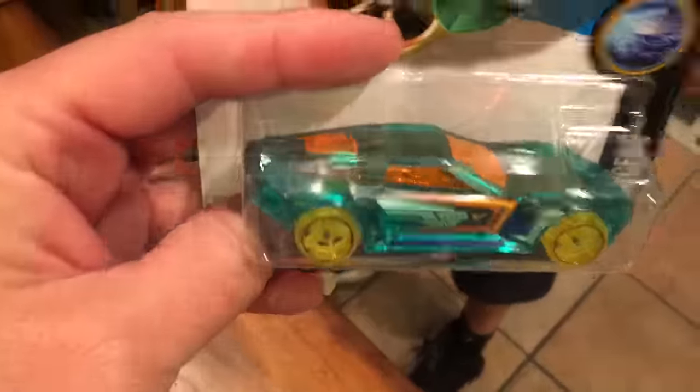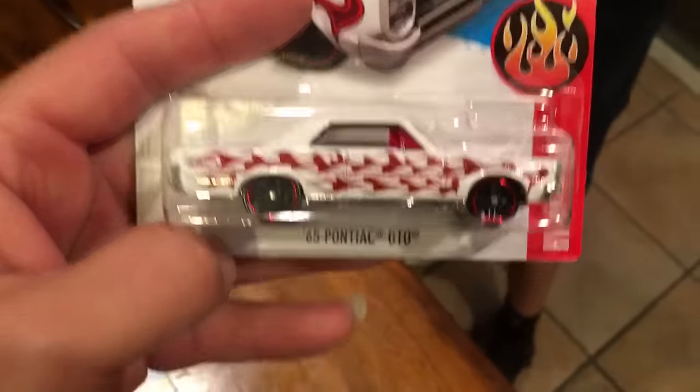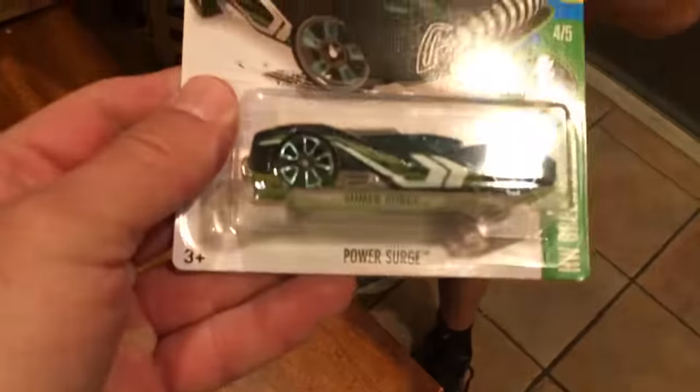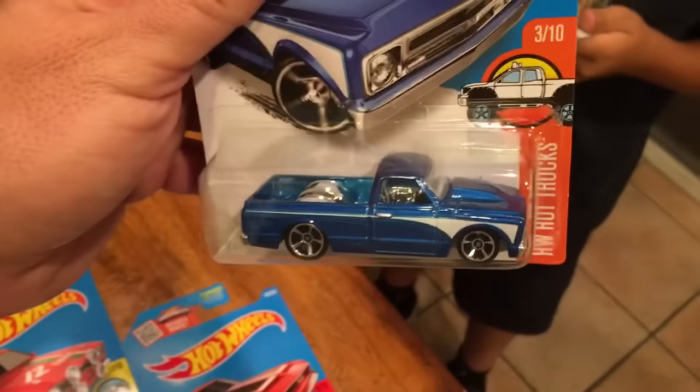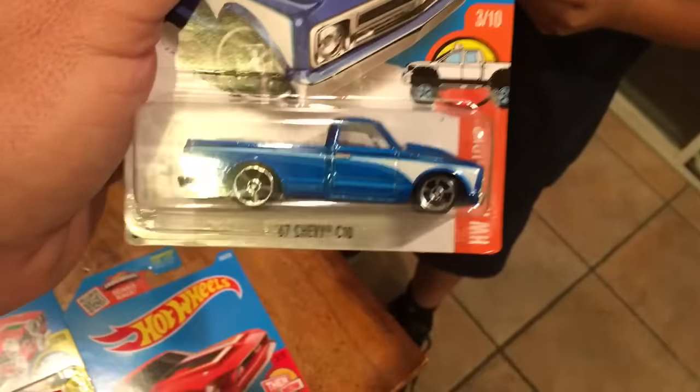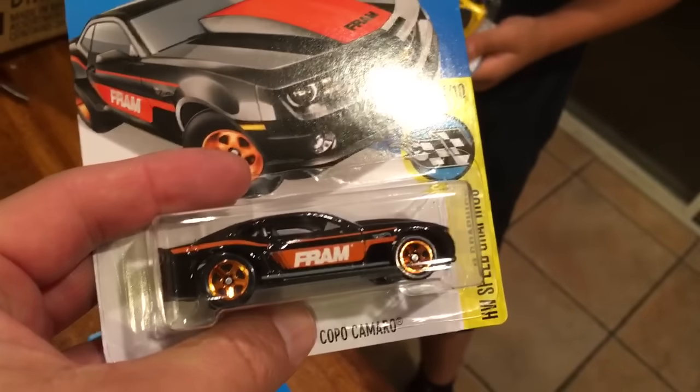Bulletproof. Got nothing to lose. What is the regular Hunt here? Oh, this one, Pontiac GTO. That's a cool one. I've seen some people hitting the no tempos, all white. That's a cool one. Power Surge. I would definitely want that one. Shelby GT500. That's a cool one. Dad, this one's yours. This one's mine. I like Chevys. I had a pickup when I was young. Nice. The Fram. Before it was kind of difficult to find, but now it's everywhere.